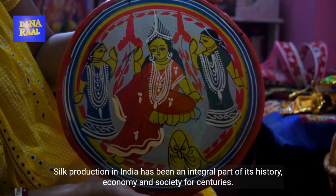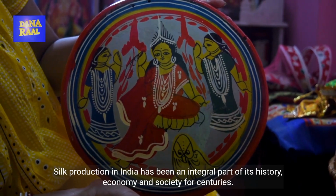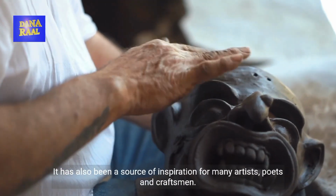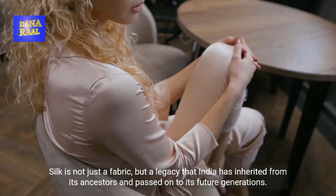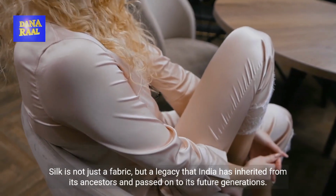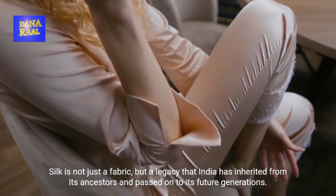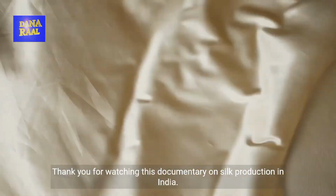Silk production in India has been an integral part of its history, economy, and society for centuries. It has also been a source of inspiration for many artists, poets, and craftsmen. Silk is not just a fabric, but a legacy that India has inherited from its ancestors and passed on to its future generations.